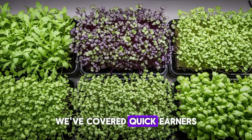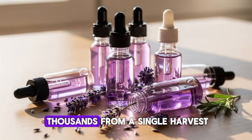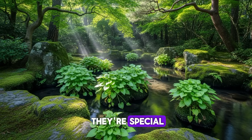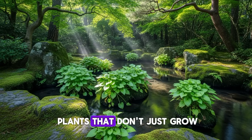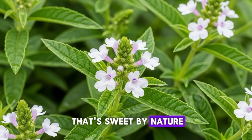We've covered quick earners, fragrant herbs, and even a few that could earn you thousands from a single harvest. But these last two? They're special. They're the kind of plants that don't just grow, they keep giving back. Let's start with one that's sweet by nature and sweeter by profit.